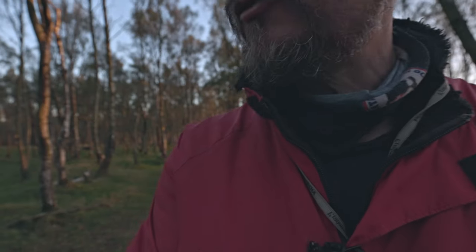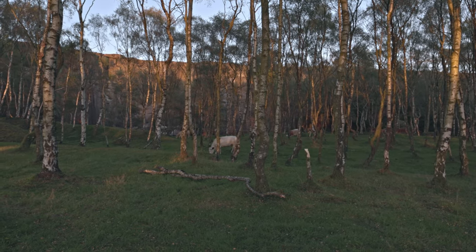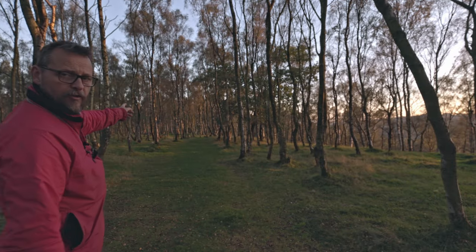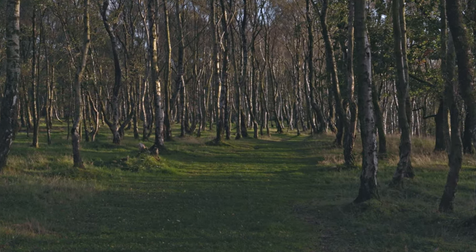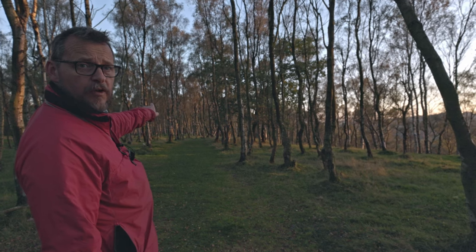So I've headed down across the road into the other section of birch woodland, and this is grazed by cows. In fact, I'll just show you. There they are, grazing away. But what I'm interested in is right down at the bottom end there, there's quite a density of birch trees. I'm going to try putting the 70 to 200 millimeter lens on and taking a picture, zooming right in down there.